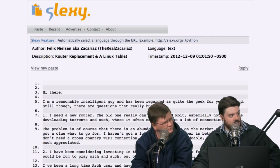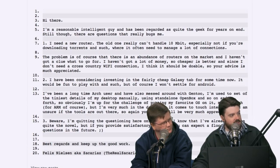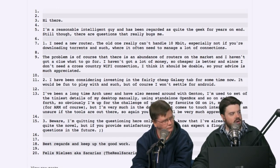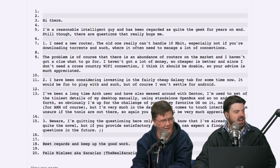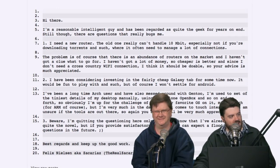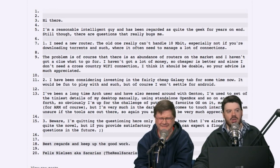I forgot to mention that AKA the real Zarniak also wanted to know if we had any recommendations for a tablet. Said he's been considering investing in a fairly cheap Galaxy Tab for some time now, but he doesn't want to run Android. He thinks Android's crap, and he wants to run Arch on there, and he wants to know if we have any tablets that we know about that he could load his own OS on.